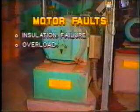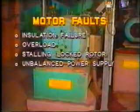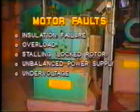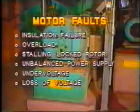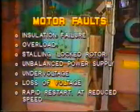Summarizing then, the faults which we must protect against are insulation failure leading to phase and ground faults, overload leading to overheating, stalling, that is, locked rotor condition, unbalanced power supply, undervoltage, loss of voltage, and rapid restart at reduced speed.